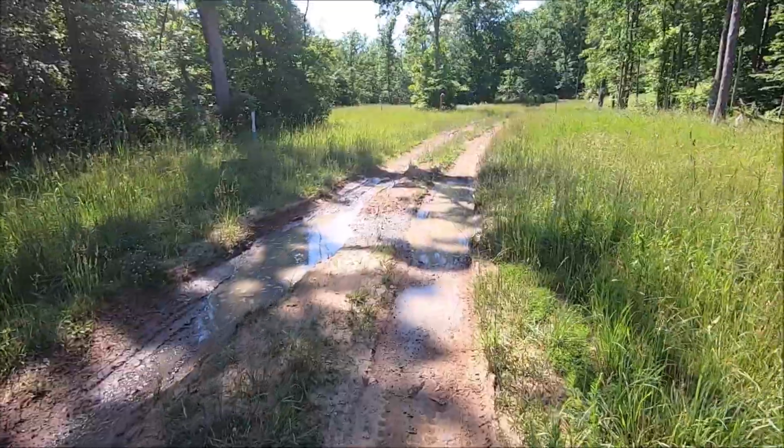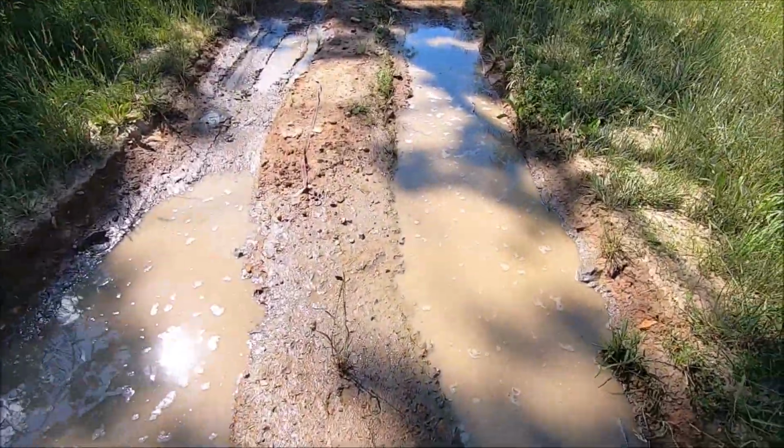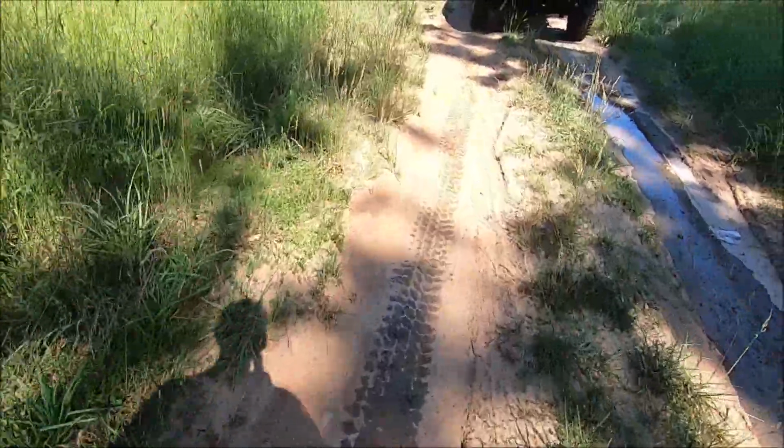Now this was a little bit deeper than I was expecting here. I wasn't really expecting to actually go down as much as we did, but of course nothing serious. Once again, nothing for the Jeep. Let's go ahead and keep walking here and see what's up ahead here around this turn.